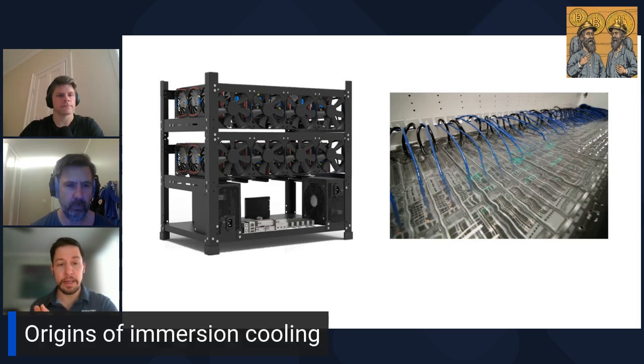It improved in the 70s and 80s with 3M introducing certain fluids that had been used in supercomputers like the Cray system. And then fast forward, Martin, I would say that the technology's really matured in the 2010s. And interesting, I know we're on a Bitcoin podcast, Bitcoin miners have been doing a lot to drive the adoption of immersion cooling.